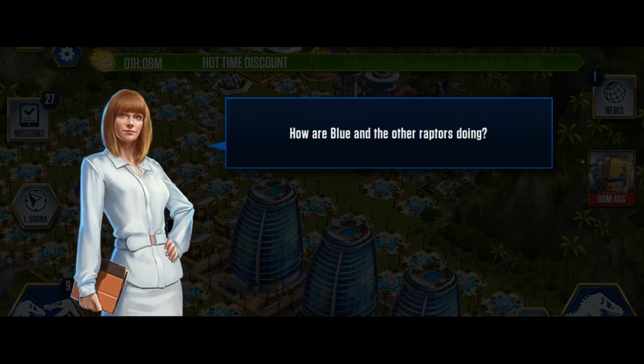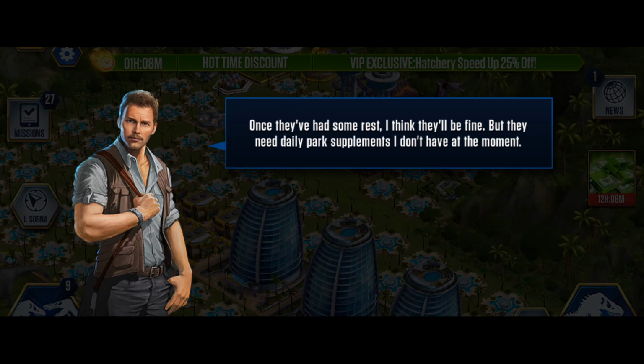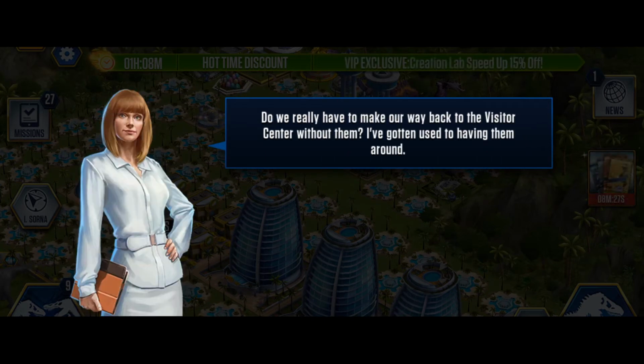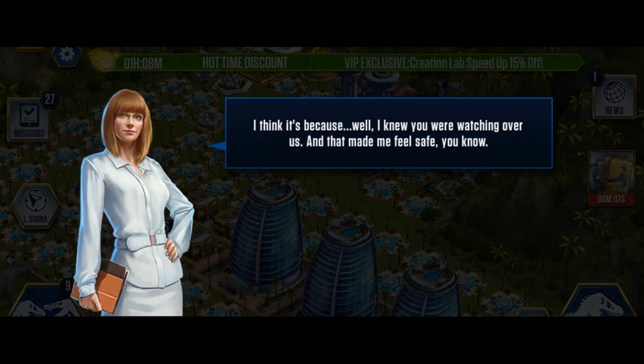How are Blue and the other raptors doing? Once they've had some rest, I think they'll be fine, but they need daily park supplements I don't have at the moment. Do we really have to make our way back to the visitor center without them? I've gotten used to having them around. Well, ain't that a change of heart from you? Before, my girls here made you nervous. You couldn't wait to be rid of them. I think it's because, well, I knew you were watching over us, and that made me feel safe, you know?